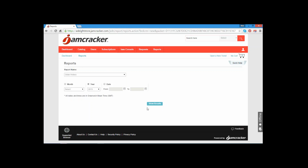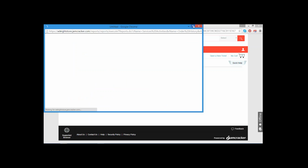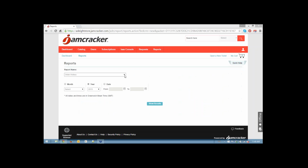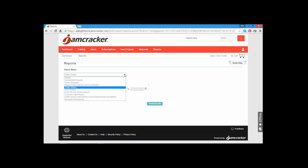Right? Yeah. Another report that's probably going to be useful is an order history. Seeing who bought what, when, and what the pricing was is also a valuable report helping to maintain some financial controls. You can see here all the different services, when they were requested, activated, when the billing started, what the current status is, etc. So this billing report is something else. Again, these canned reports can be customized and exported on a periodic basis to some external system as needed.